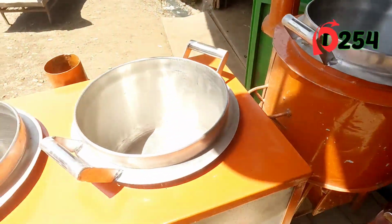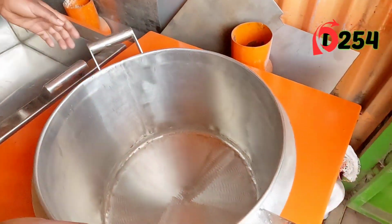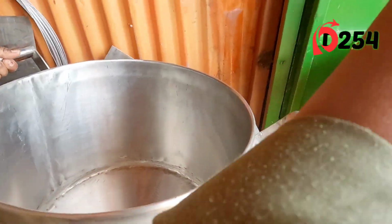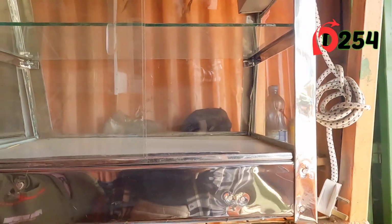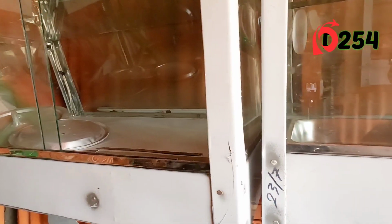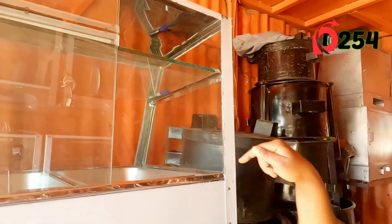But this is a double one, this is single. Single one, okay. We also have these ones used in hotel. In hotel, eh? Wow. This one has a bigger sufuria than the other ones. And this one the display for cheapo. Oh, cheapo, smoky. The steam, you know. This one is 85. This one has a bigger basin.